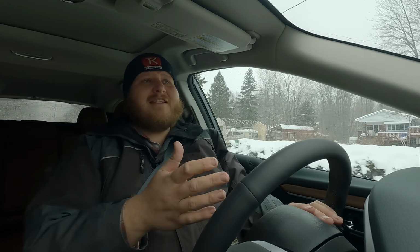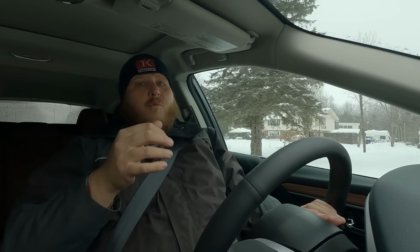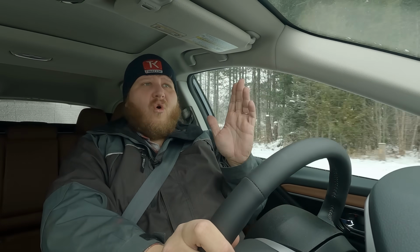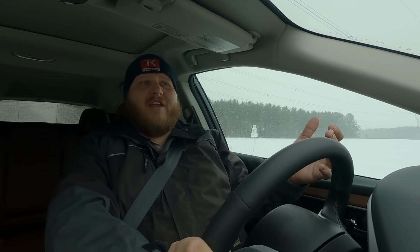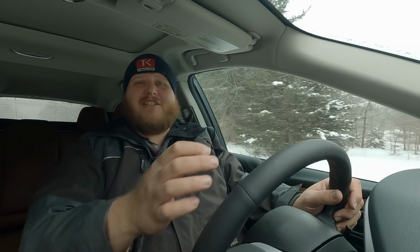Now, you know what? This is subjective whether you like this stuff or not. I always like to say this system works really well. It sees the lines well. It really can hold you right in that lane. I do like those aspects of it. I like the adaptive cruise control. It seems to detect the vehicles in front of you right away. All of that stuff works well. It just feels kind of overbearing to me.